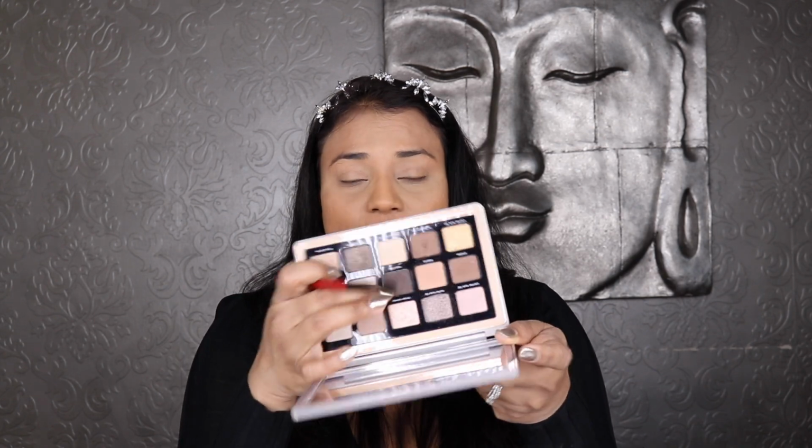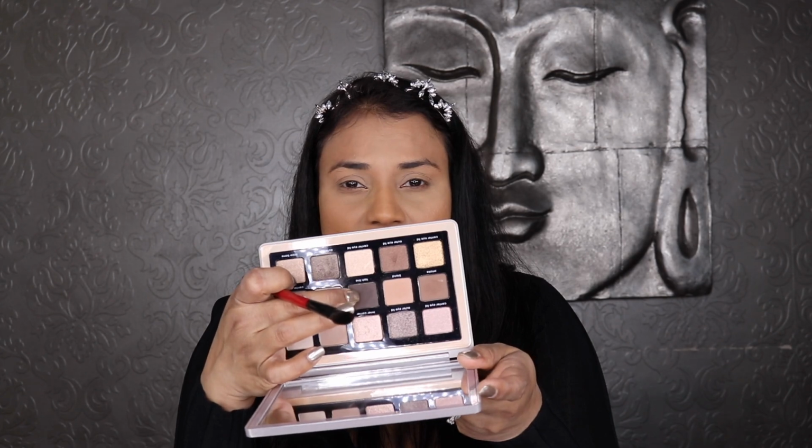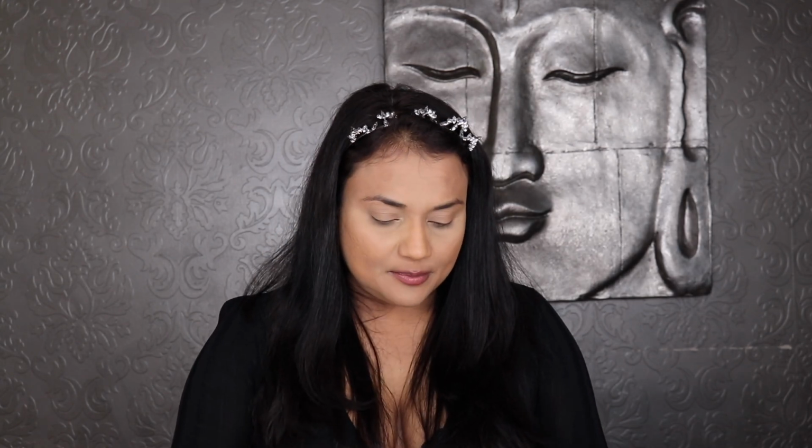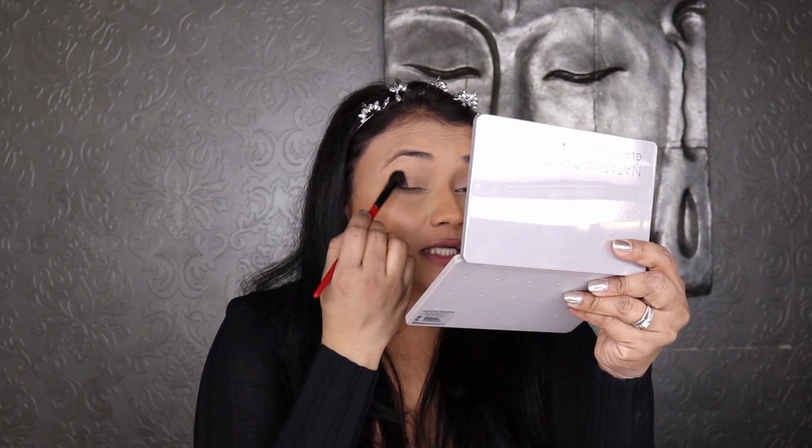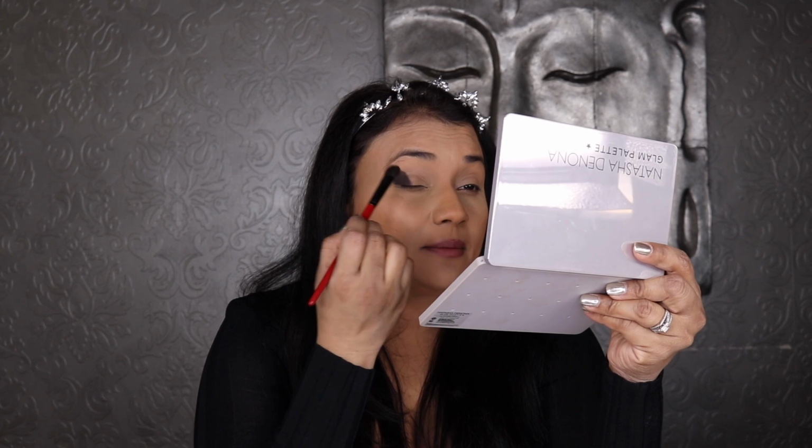I start with the darkest color and I go in with the outer corner of my eyes. It's right here, and I take this kind of petal-like brush and I just pack it on. Guys, it's going to look crazy at first, but please bear with me.